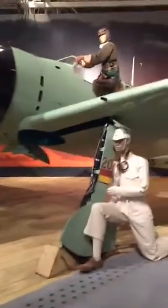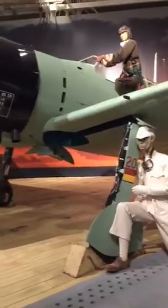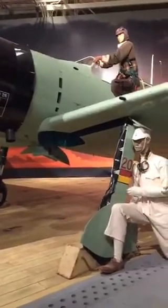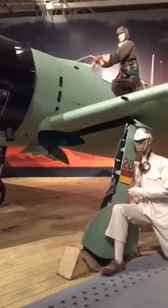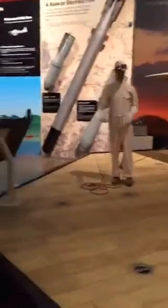This aircraft, from what I understand, is still technically flyable. Wow, it looks like it's in pretty good shape. Yeah, it is. This Zero is actually a Nakajima-built Mitsubishi Zero. It was built by Nakajima under license because they wanted to produce so many Zeros. And this aircraft, I think the museum acquired it after it was found in New Guinea.